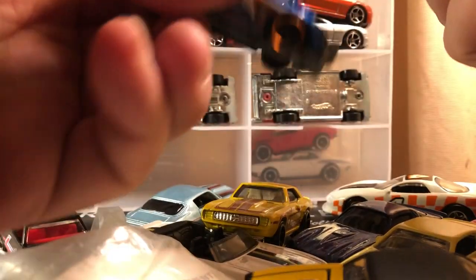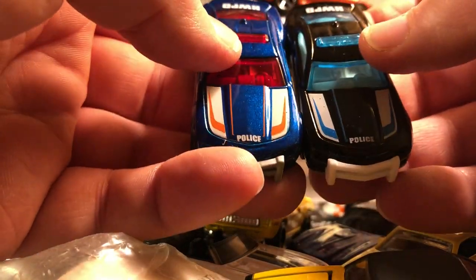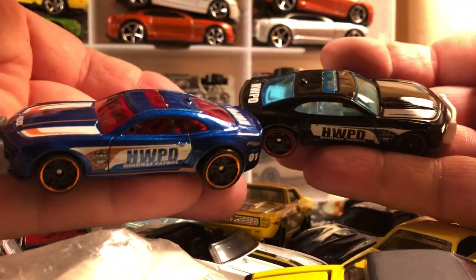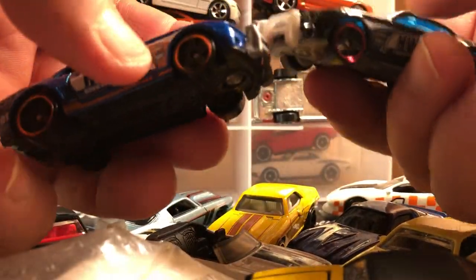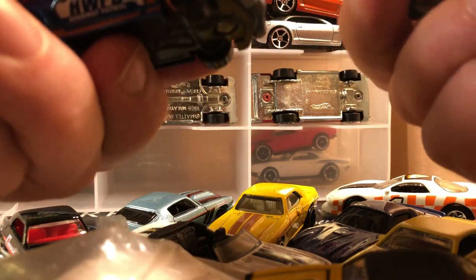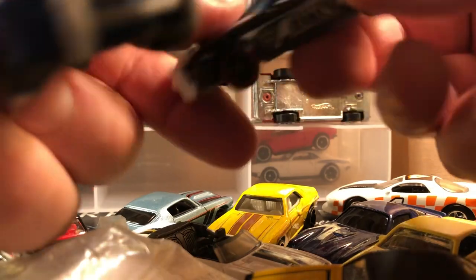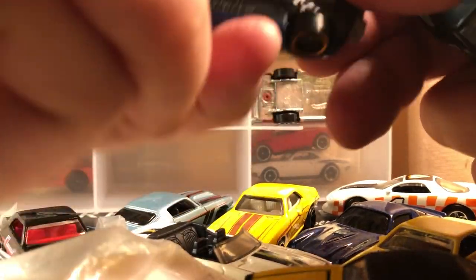Here we got Hot Wheels PD. Again, sort of like an A and B scheme. These came out the same year. Same type of tampo, just alternate or different colors. This one has a white interior, extended to the push bar. This one has a gray interior that's extended to the push bar.